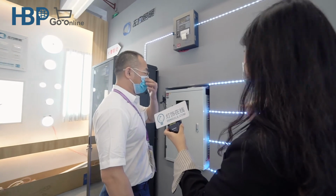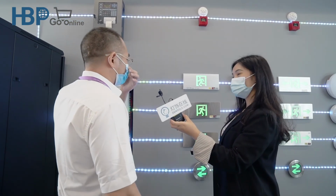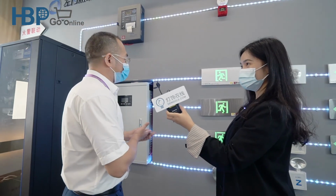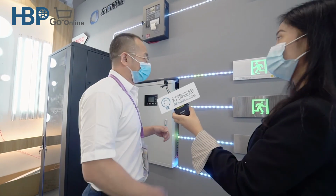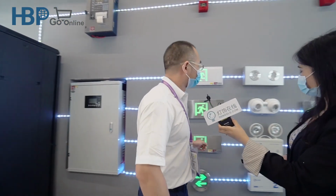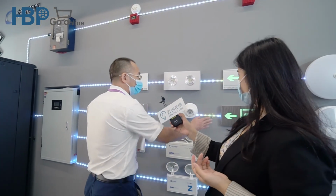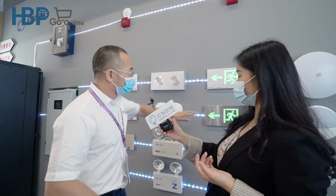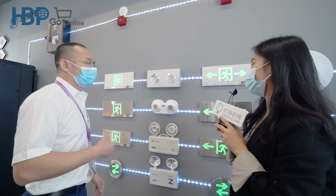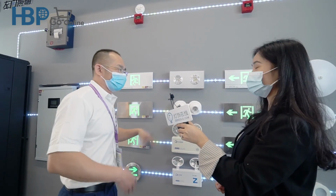All right, so they connect together. Yes, connected. And we call it smart. Why do we call it smart? Because it's for fire. If a fire happens in some place, it can change the indicating status. For example, this arrow can show us which way to go, right? If there is a fire on the left side, this one will be off, and only the right one will be on, and then you know you need to go this way to save your life. It gives you the right direction to escape from the fire.